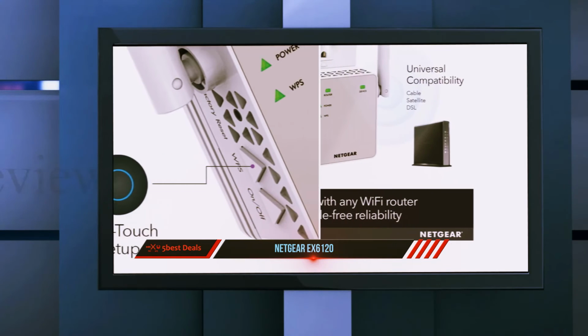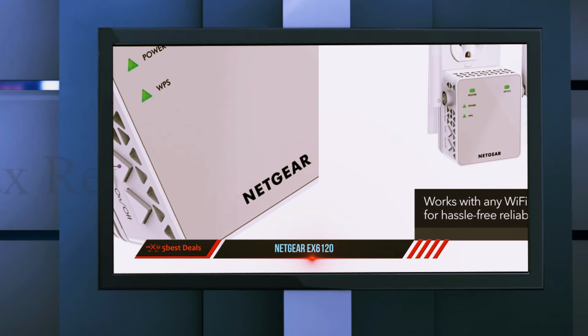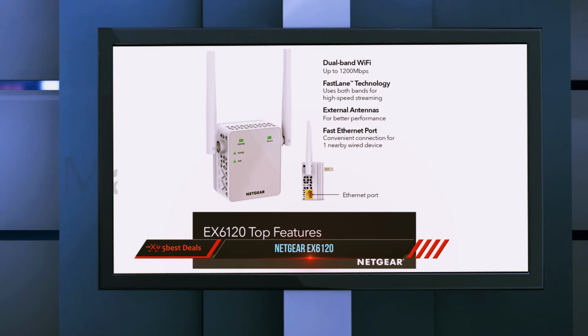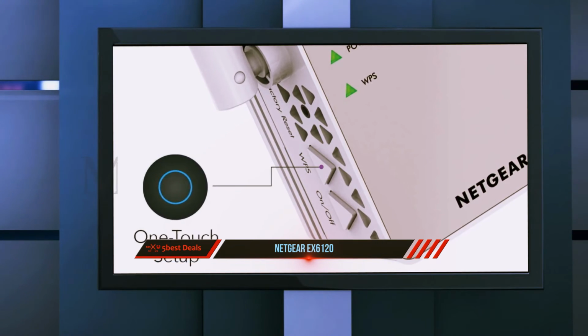While we tested the EX6120, our network speeds ranged from 200 megabits per second to 530 megabits per second. Even though the device should be capable of easily handling these speeds, it only ended up extending 20 megabits per second to 52 megabits per second.